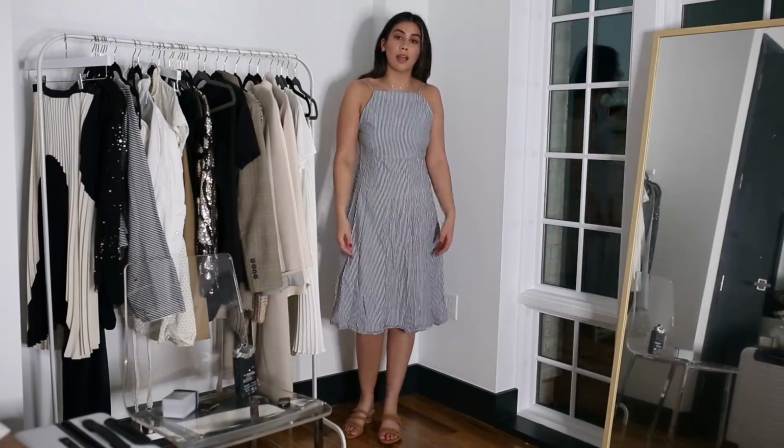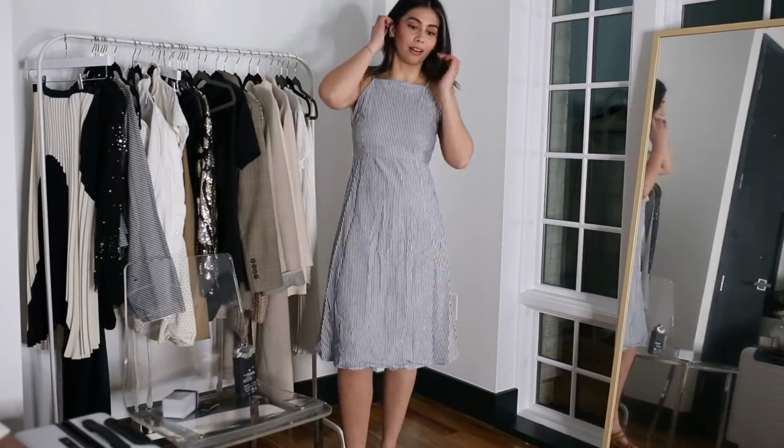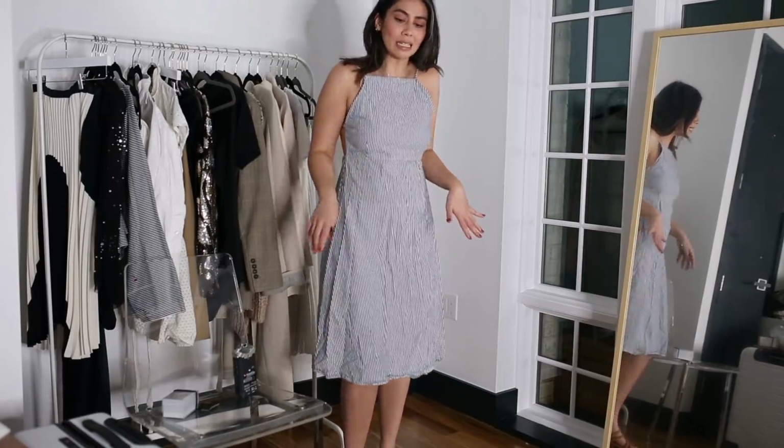And yeah, outfit number 9, a simple, easy summer dress. Oh my god, it's so wrinkly, but yeah, I never wear it online because you guys say the stripes make you feel a bit dizzy, so sorry.